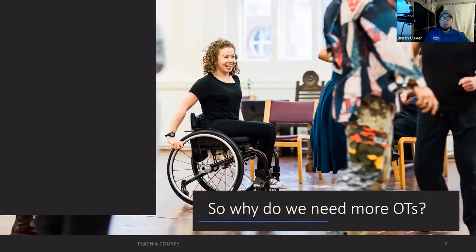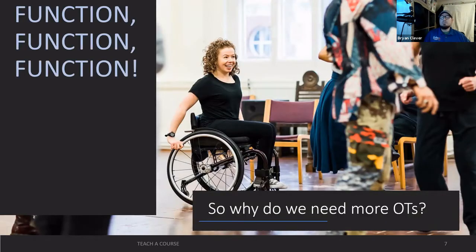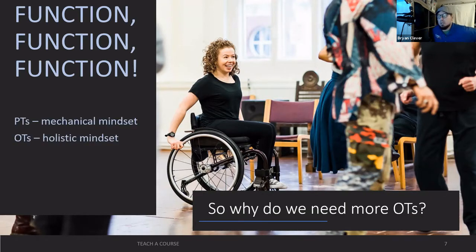So why do we need more OTs? Function. PTs are really good at the positioning side of things. You get the PTs who have been doing this for decades, and they get the function side a lot better. But as OTs, this is what we do. We look at the entire body, we look at the entire lifestyle of that person and try to figure out what's going to be that best fit, right?